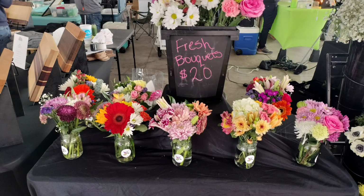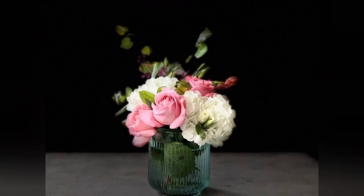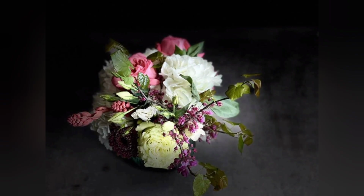This weekend was a success. I made a goal. I only had 2 mason jars and 2 bouquets left. Got to see some cool customers, and customers sent me their flower arrangement.